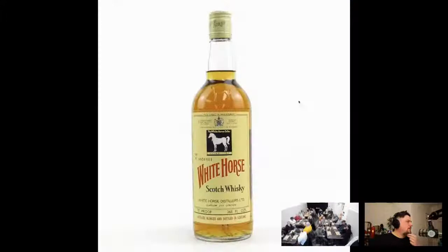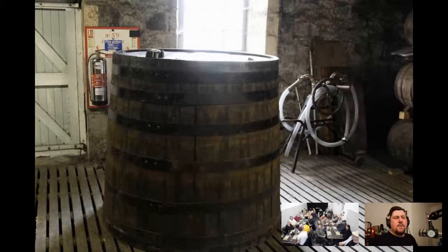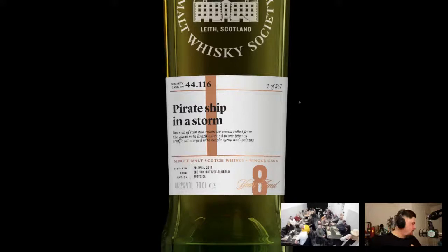There's the Whitehorse bottling. This was the staple of what this distillery went into for a long time, and this is where some of it goes into these days. I'm not really sure I agree with a 12-year-old whiskey being called ancestral, the ancestor, maybe, married in oak casks. That means it's usually been through something that looks like a tun process, and they do actually marry a lot of the stock in very, very large casks. That one's even quite small. That's an 1,100 litre. Anyway, let's move on to 44.116, Pirate Ship in a Storm.